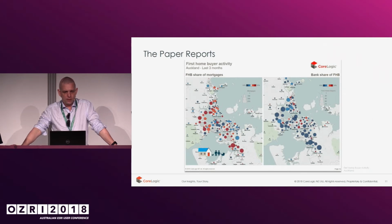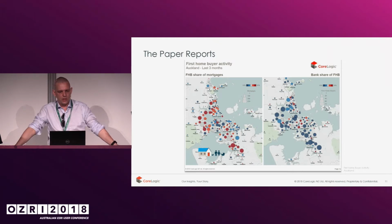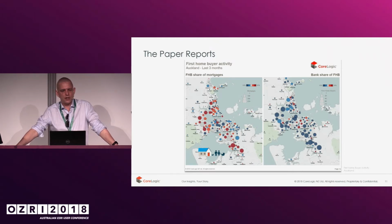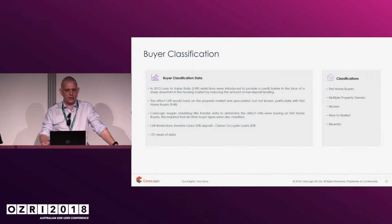Here's another view of those paper reports. This is the detailed view. So, if this is as detailed as it gets, you can see where the problem is already. And this is a pretty standard map view, right, from Tableau. We've got the size of the circle represents how many mortgages there are, and then the colour actually represents what percentage that particular bank had. So the data that goes into that by classification.